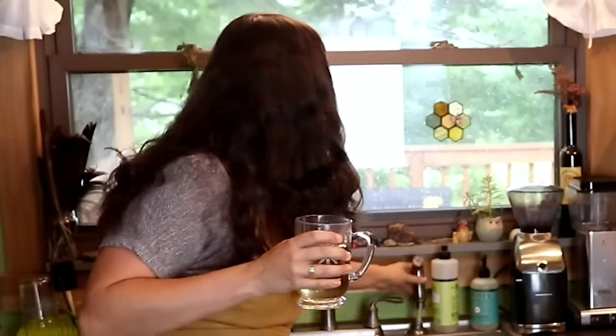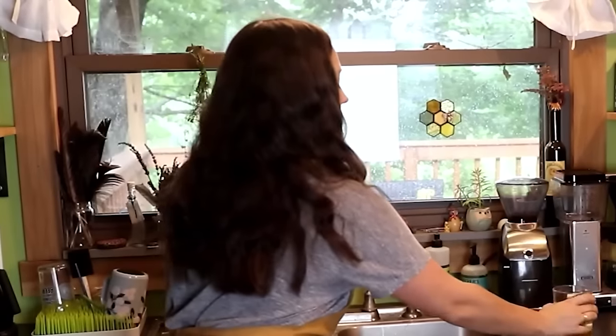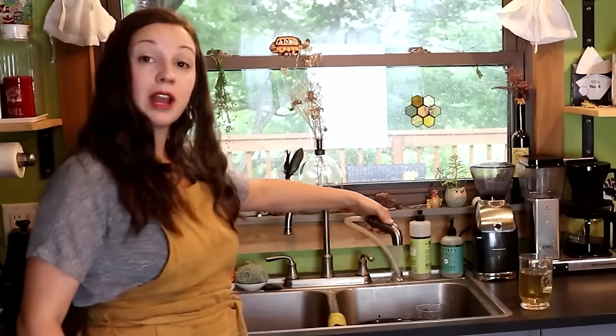That water isn't that great to me. Instead, really excellently filtered water tastes so good. We also have a spray nozzle. This is also really typical in the US. Right now, it won't spray anything because I haven't turned on the water in the sink. But if I turn on the water in the sink, I can spray.